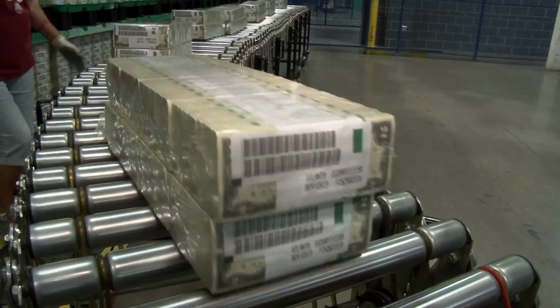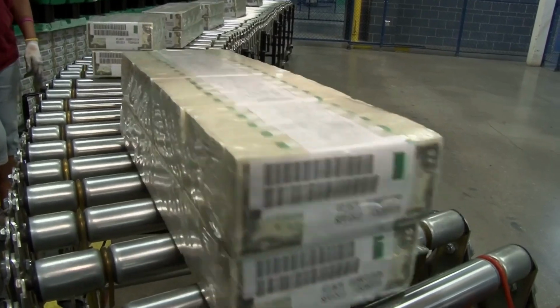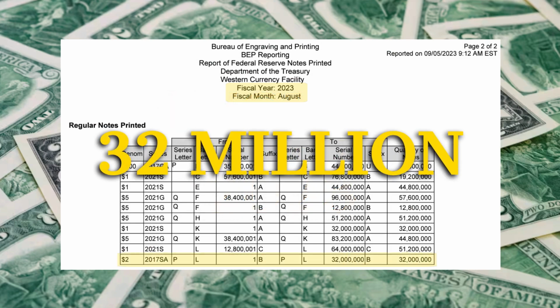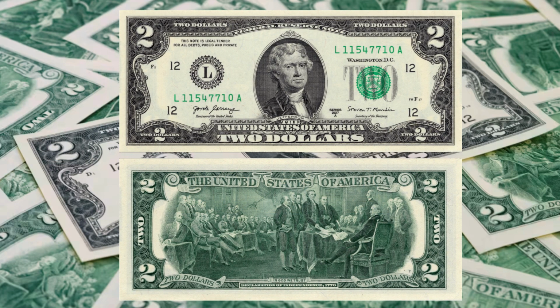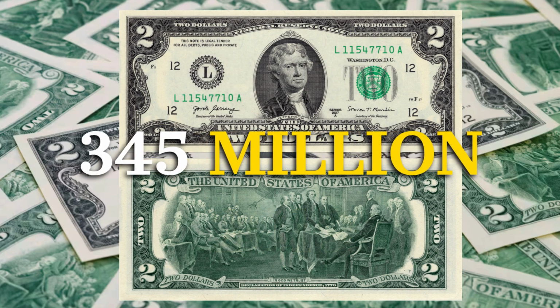Contrary to what many believe, the United States Treasury is still printing and issuing $2 bills for the Federal Reserve Banks. As recently as August 2023, 32 million notes were printed for the Federal Reserve Bank of San Francisco as part of the Series 2017 A. This brings the total of $2 notes printed since August 2019 to over 345 million.